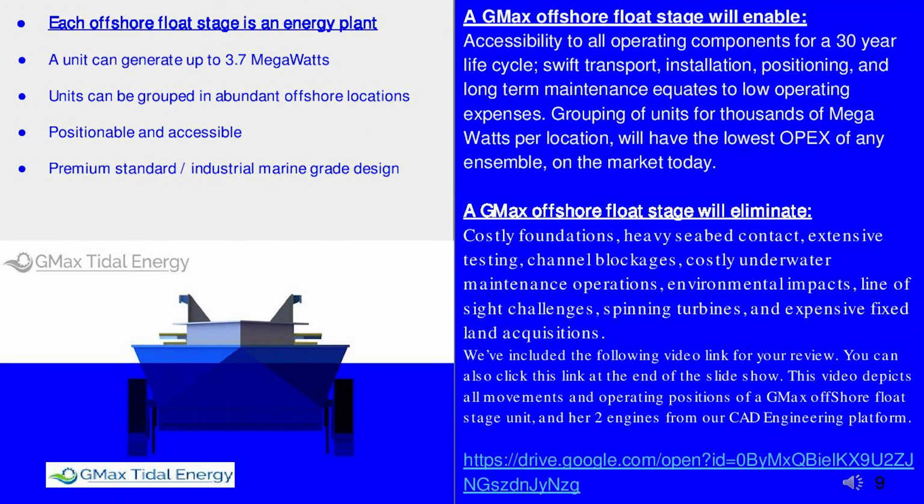Each offshore float stage is an energy plant. A unit can generate up to 3.7 megawatts. Units can be grouped in abundant offshore locations exceeding 100 megawatts. Units are accessible for long-term maintenance above the waterline. Standard industrial marine-grade design enables supply chain accessibility. A GMax offshore float stage will enable accessibility to all operating components for a 30-year life cycle. Swift transport, installation, positioning, and long-term maintenance equates to low operating expenses.